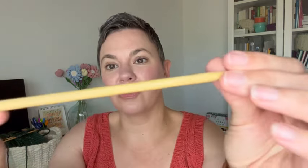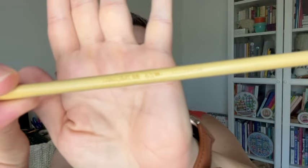So let's see what size needle I use. I use a 6.5 millimeter. These are some Clover, nothing fancy. It's just a set of DPNs that I've had for a very, very long time. And I knit the Super Mitten pattern, which is from the Weekend Knitting book by Melanie Falick. It's right there behind me.